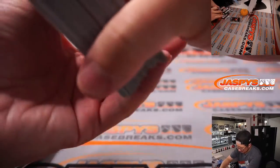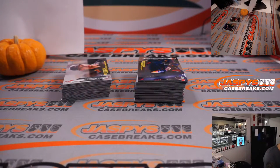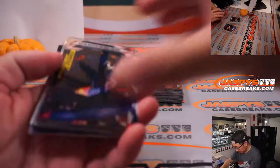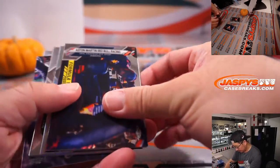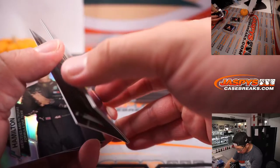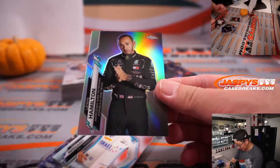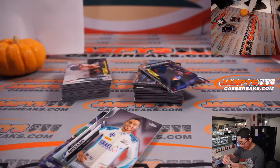Here we go. Good luck. All right. There's the fastest pit stop award here. Some of these cards are kind of sticking together. Oh, look at this. Let's take care of this first. Look at that. Lewis Hamilton. Refractor. Someone look that up.